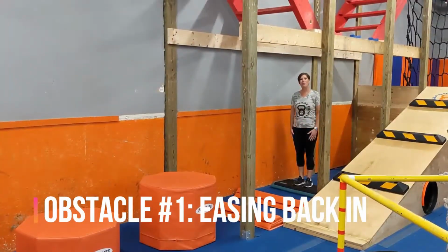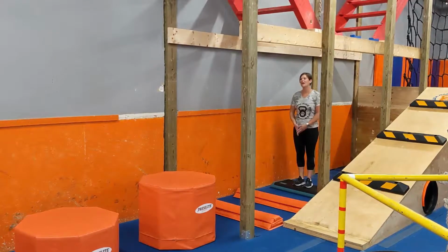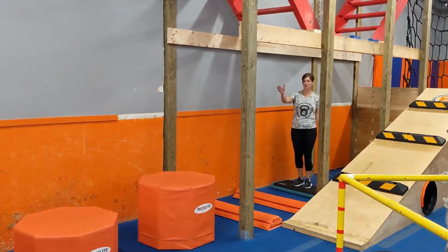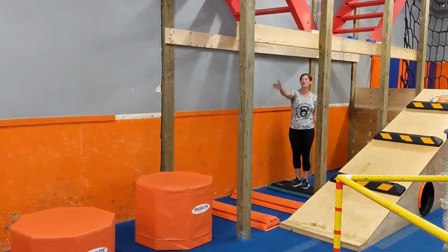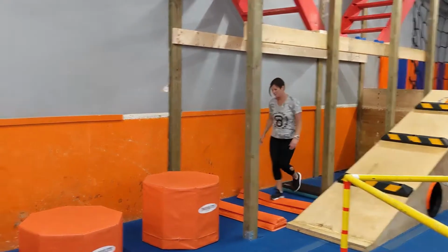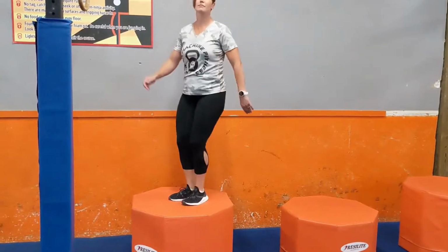All right, here we are at obstacle one, easing back in. Starting platform is the stepper which I'm standing on. Finishing platform is the final orange octagon at the end of the run here. This is a hands and feet obstacle. In play, we have two foam precision trainers, two other orange octagons in play. Here we go. Clear.